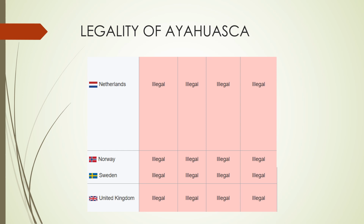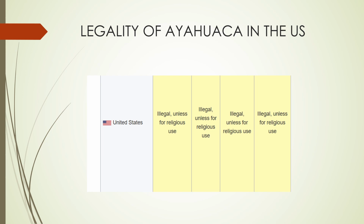So you know what's next, right? The United States. What's the legality of ayahuasca in the United States? Well, ayahuasca is illegal in the United States unless for religious use. Did you catch that? Unless for religious use. Yes, there have been a few federal cases where ayahuasca was actually allowed to be used by those who had a legitimate ministry who used ayahuasca as a sacrament for spiritual or religious use. Hint, hint.